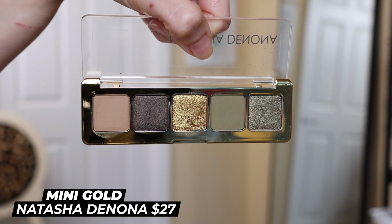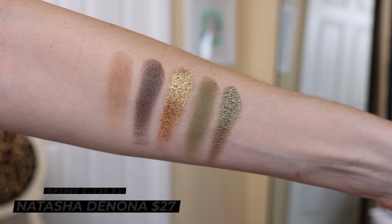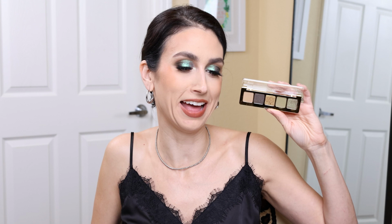And then like a week later, it came back in stock and I grabbed it. So I bought this for half price, which I think is pretty darn good. I like this palette. It's not my favorite mini palette, and I can't even really explain why. That's kind of a weird thing about it. I thought it was nice.